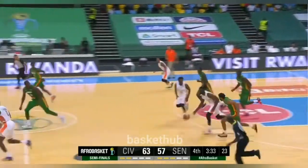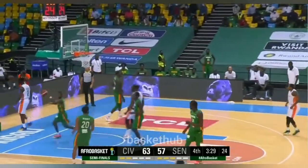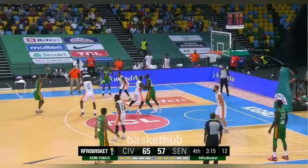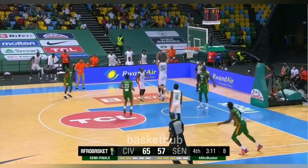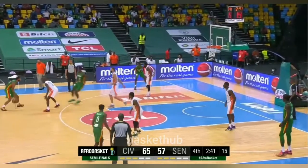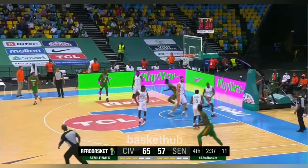Then we've got points from the bench. Côte d'Ivoire just take this stat by a wide margin, 32.4 points from the bench as opposed to Tunisia's 16. And most of the big stats, most of the stats, Côte d'Ivoire just checks all the boxes.